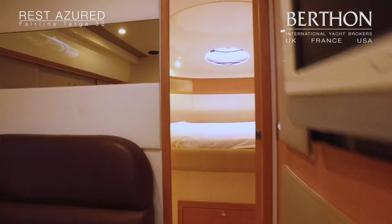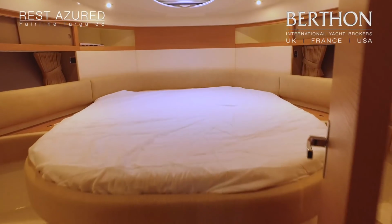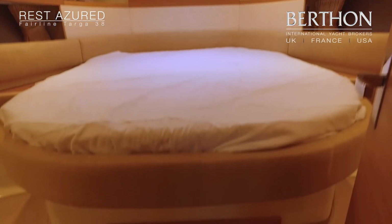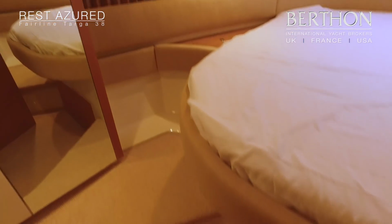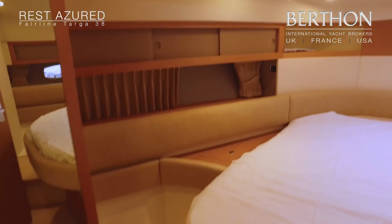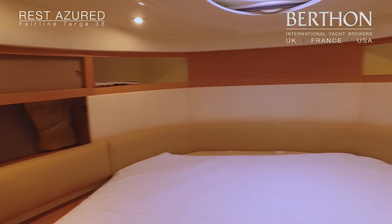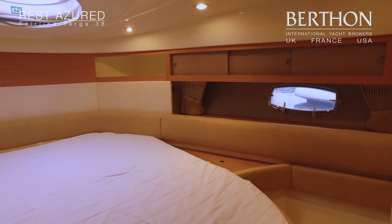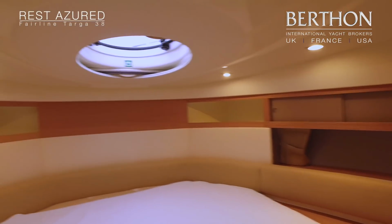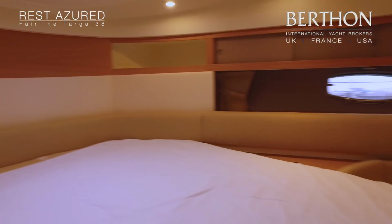So looking forward, we've got a separate double master cabin, high set central double berth, just a storage drawer underneath. Outlets for the Eberspacher, which is a D4L system on this boat with a 7-day timer, so you can set the heating to suit, and that's running off the main diesel tanks, so it can be used offshore without any shore power. Overhead deck hatch, providing light and ventilation, 2 opening port lights, port and starboard.